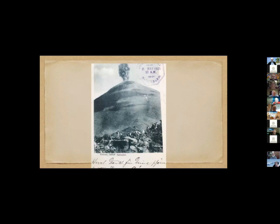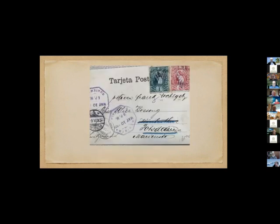Now this is interesting because this is supposedly in Salvador. So somebody must have been doing a grand tour of Central America. They picked up a postcard or picture postcard in Salvador and mailed it from Guatemala. This was to Potsdam in Germany.